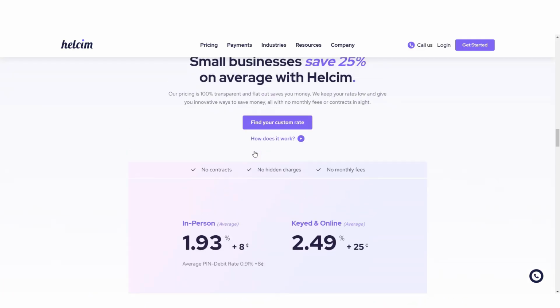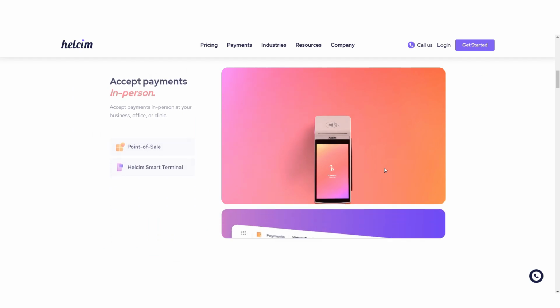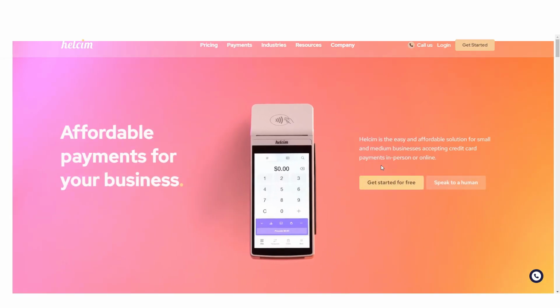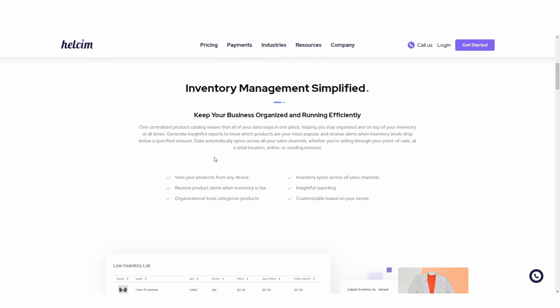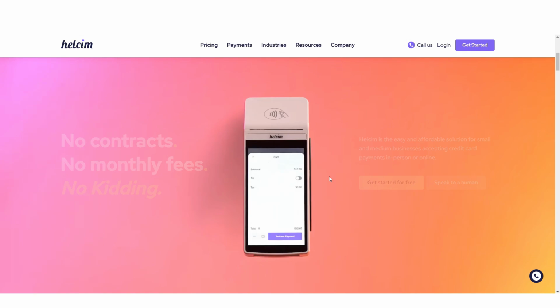Ultimately, whether Helcim is the right choice for your business depends on various factors, such as your transaction volume, inventory management needs, and industry alignment. If you're a high-volume business looking for transparent pricing and seamless integration with inventory management systems, Helcim could be the solution you've been seeking. However, it's essential to weigh the pros and cons carefully before making your decision.